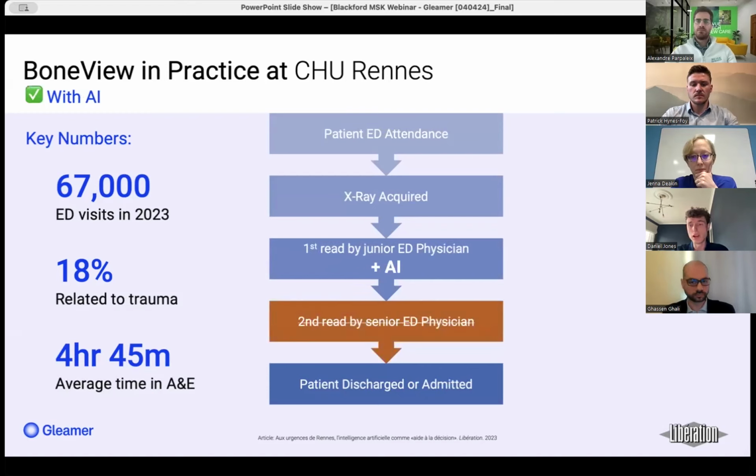So what we did with the help of the AI is we changed the pathway slightly, reducing the need for the second read by the senior ED physician. So removing this second read, we are empowering the junior ED physicians with the AI to be better equipped to make more informed decisions, to be able to discharge or admit patients with suspected musculoskeletal injuries, either out of the hospital or onto fracture clinic pathways, for example.